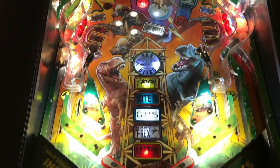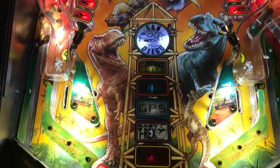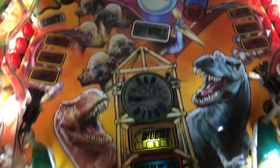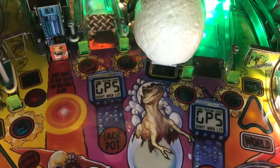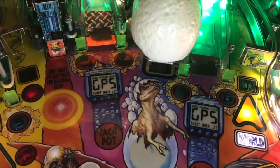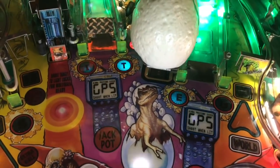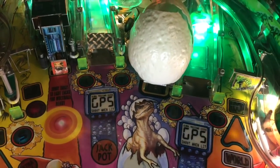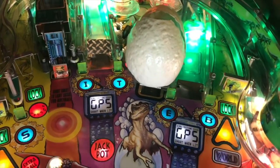Fantastic pin, extremely difficult. Oh, and let me tell you the difficult part. Let's say you start Baby T-Rex. You did your 3 shots on that scoop. Well, now you don't hit 3 more shots. You don't complete Baby T-Rex. The mode ends. Now you have to shoot that scoop, instead of 3 times, 6 times to reactivate that mode and have a chance to complete it.